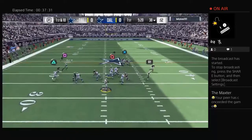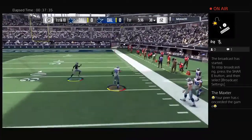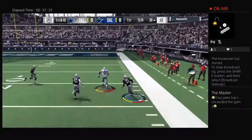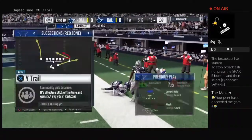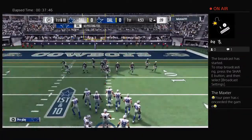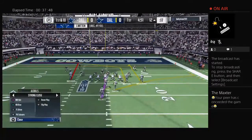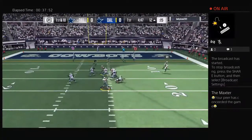Prescott on first down. And he hits Jason Witten, the tight end. A big play here for the Cowboys. 49 yards. And now a first down following that long gain. Coaches really don't care from what position they get this, but run after the catch ability.